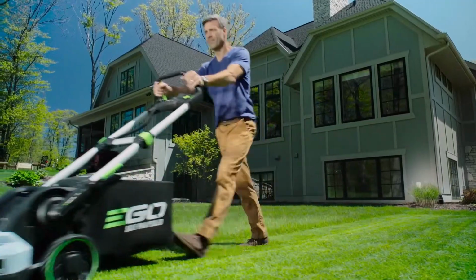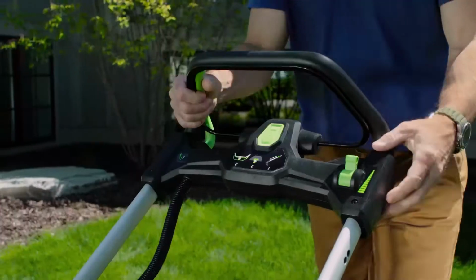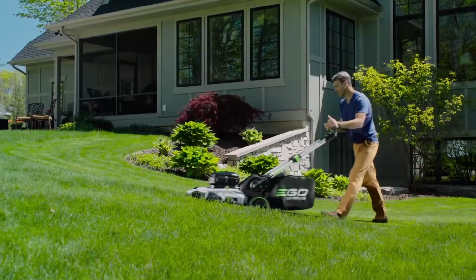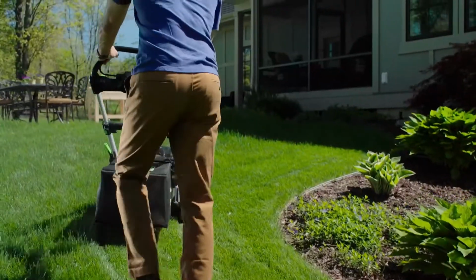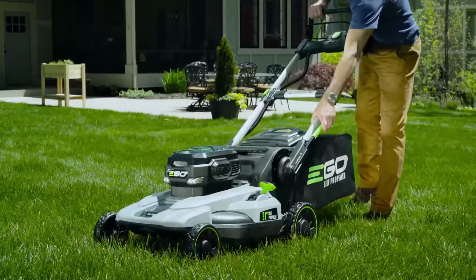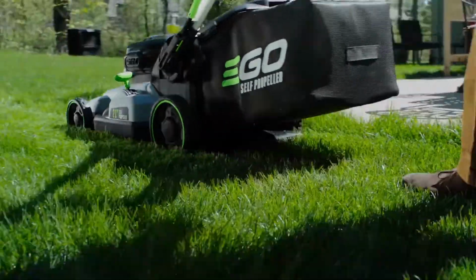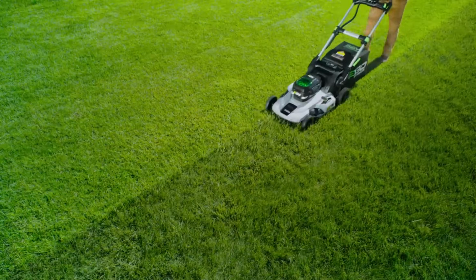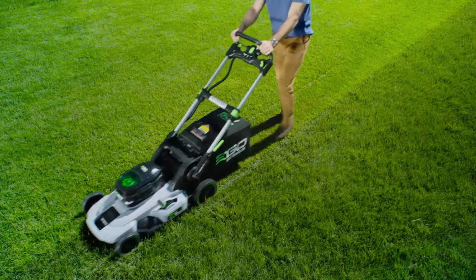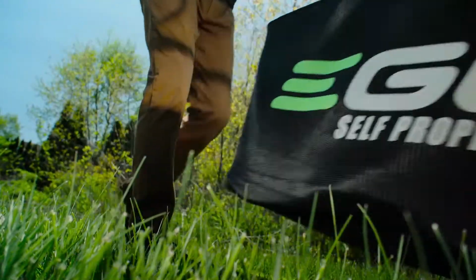Ego also got the fundamentals correct. When not using the self-propelled capability, the huge wheels run effortlessly over difficult terrain and allow for simple manual operation. The handle adjusts easily to accommodate varying user heights and folds up conveniently for storage. With the included equipment, you can choose between rear bagging, side discharge and mulching. The simple speed adjustment for the self-propelled pace and a lever on the left side of the handle is appealing.